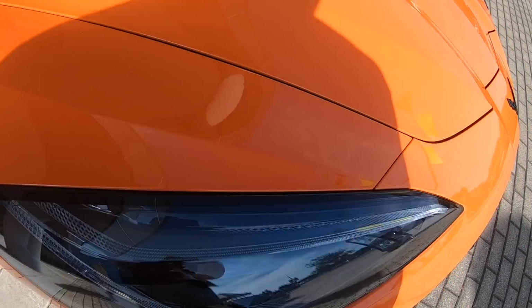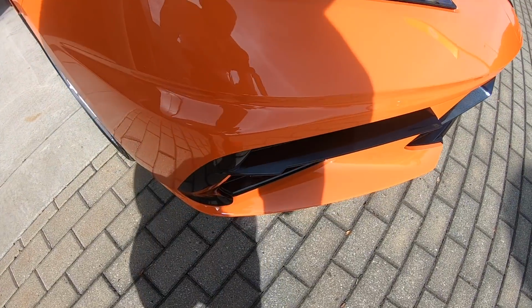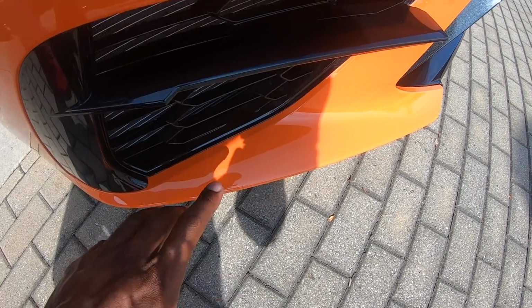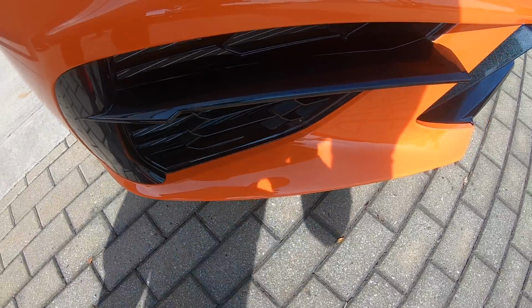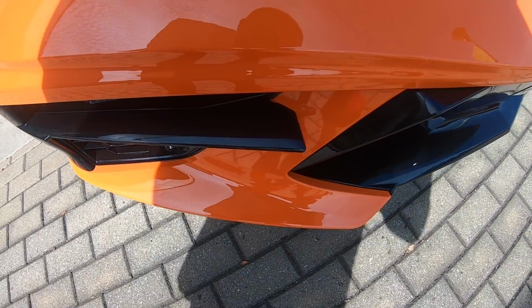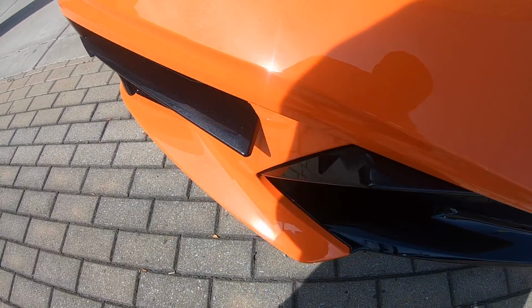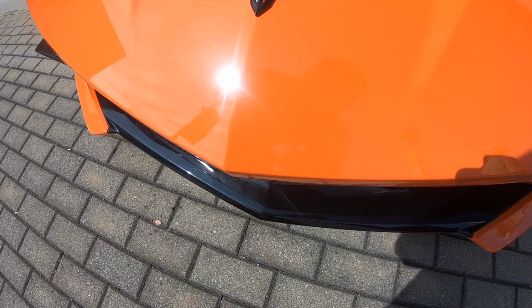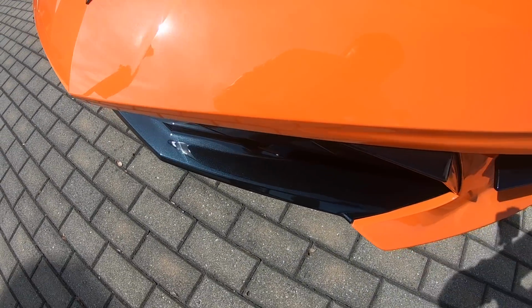So take a look. I'm going to pan across right here, give you some good comparison. As you can see, the metallic and this black carbon flash right here. You can see the paint right here. I'm going to go across really slowly so you can get a chance to see what it looks like with the sun and without the sun, and do a comparison for anybody that's interested in actually getting this color.